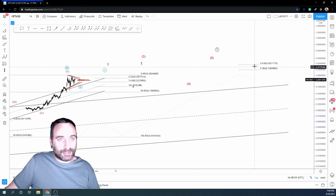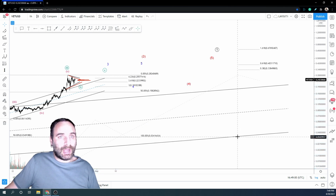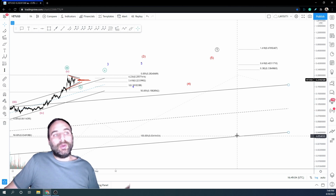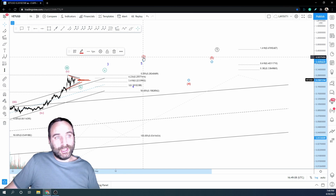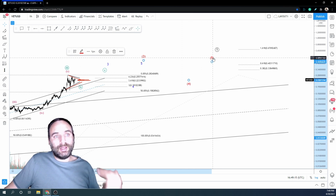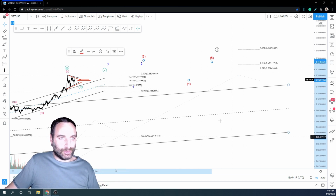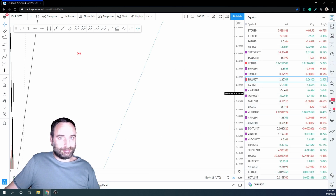So you can imagine, for 5 at least, in the immediate, we can assume that prices are going to go up to the 67 cents. But as I said before, once we get the 4 and then the 5, we can identify that 4 because we know the depth of red wave 2, and then look where 5 is going to end. Now let's jump on ENJIN.